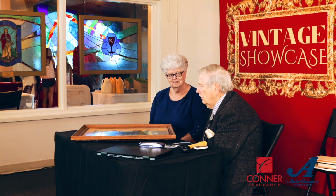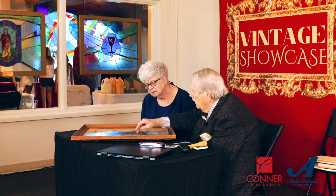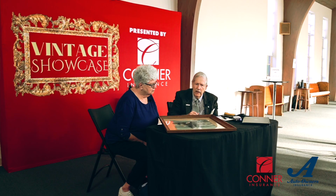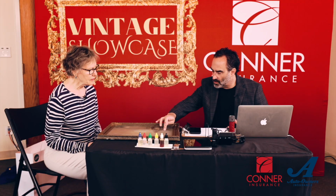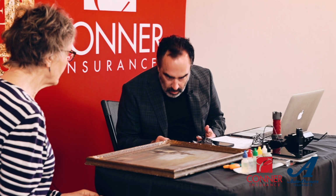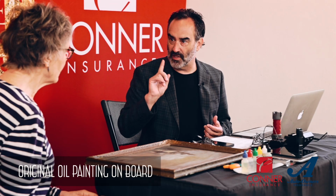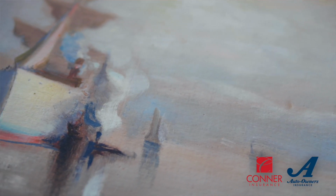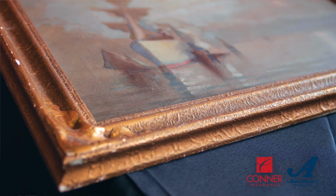Since I don't know the artist, and my database has 700,000 artists, and I don't claim to know all of them, you notice that the trees are not clearly defined. Some of the watercolor out here has a branch out in space that's not connected. So it was done in kind of an impressionistic way. This, we have original oil on board. So we know that this basically is a one-off. This is original, right? Original just means there's only one of them. Right.